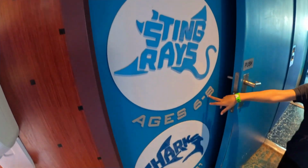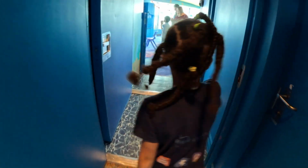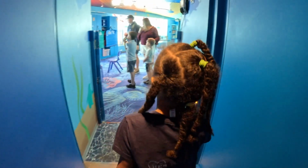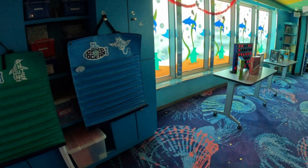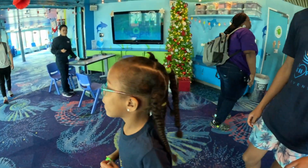I'm Stingray because I'm 7 and I'm in the middle of both of these numbers. Do you guys do the registration? We did it online. We just have to go through everything.